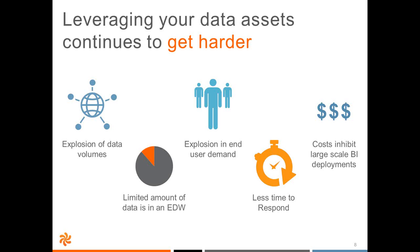The next two, the explosion in end-user demand and less time to respond, really comes from the fact that now many users within organizations are used to having things at their fingertips. They all have mobile devices, and they expect to have an app that gives them all the data they want in an instant. And they don't understand when they come into work each day why they can't have access to that information right away. And then finally, we run into organizations who want to provide business intelligence to all of their users, but the cost of BI solutions usually inhibit a mass deployment of BI solutions.